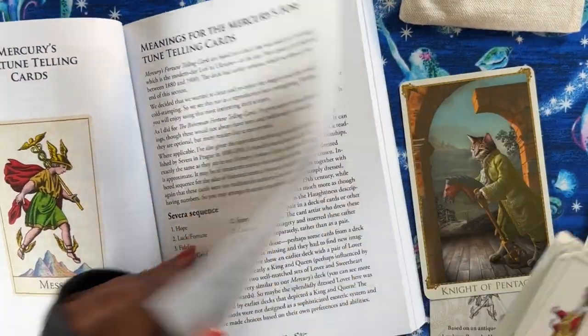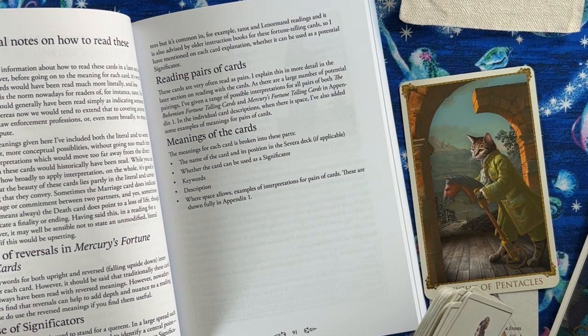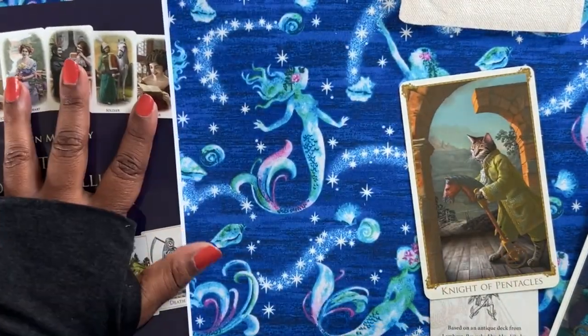She also added some reversal meanings in here, which I guess would not be traditional. So she's freshened it up. They've freshened it up a little bit. So it looks like that's what they've done. But I do have all the cards, so that's good. And I will get into this a little bit.